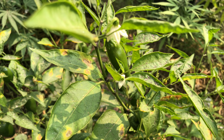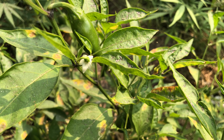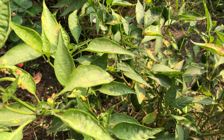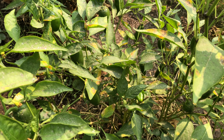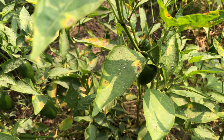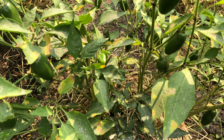Just want to show off my jalapeno plant. Has some ash from the fires here in Northern California, but the plant's still doing great with many peppers. It still has flowers too, so I'm expecting more peppers to come. Look at that. So that's the hay I put in the bottom.